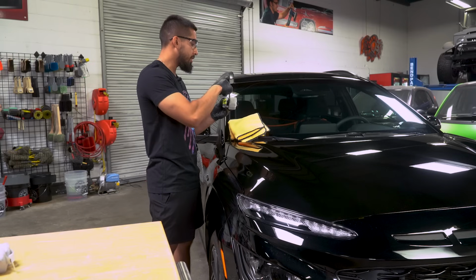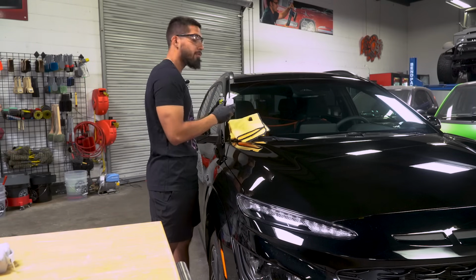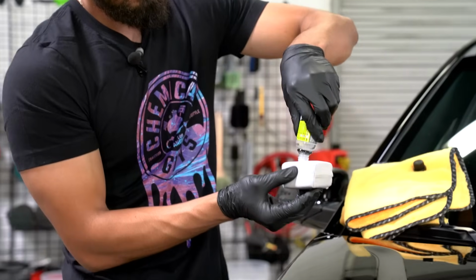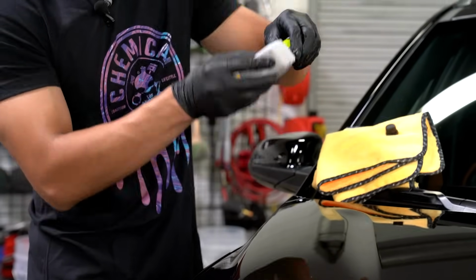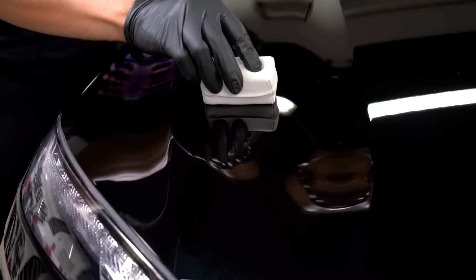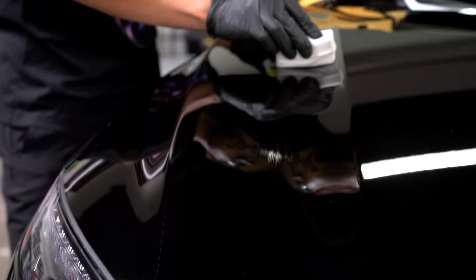All you want to do is remove the cap, put it down somewhere safe where you won't lose it, flip over your carbon forged, work it back and forth to get an even spread, flip it back upside down, and then you'll just continue around the whole entire car. Carbon forged, like I told you guys, is going to provide durable protection for up to 5 years.